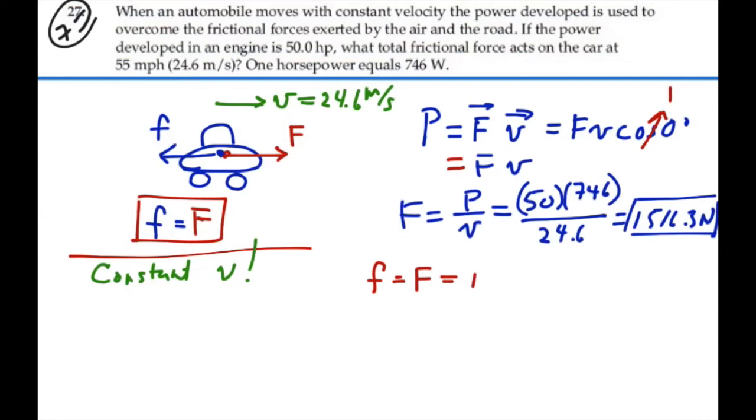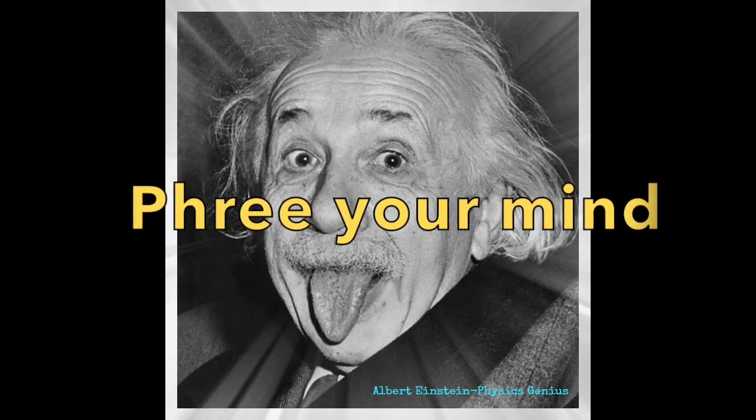So the frictional force is also 1516.3 newtons in the opposite direction, and hence that is the total frictional force acting on this car by the air and the road as it moves forward, 1516 newtons.